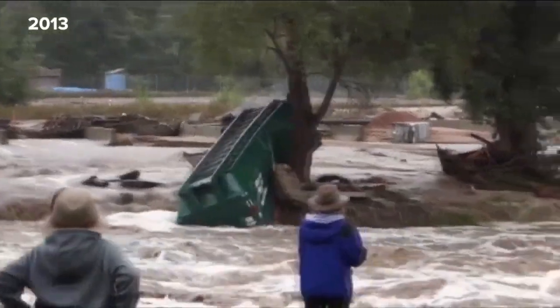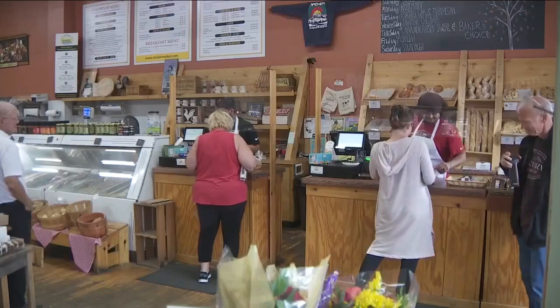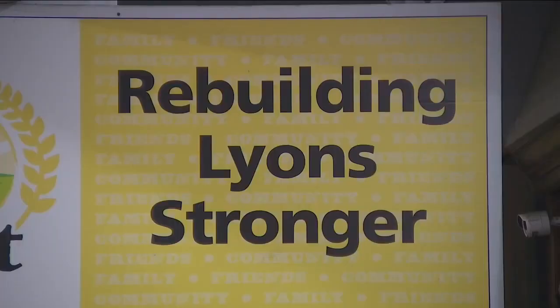A lot of people don't recognize that during that flood we lost all of our utilities. Our gas lines, our sewage lines, our water lines, our electricity. So there was a lot of infrastructure to rebuild. Neil Sullivan owns the market. He and his wife have been an active part in the rebuilding process.